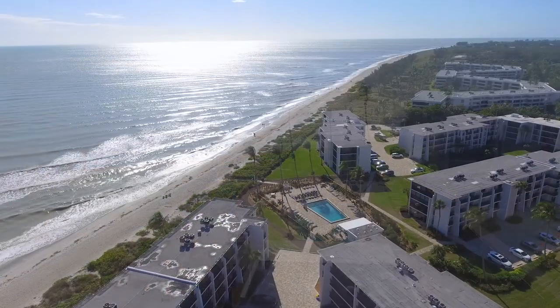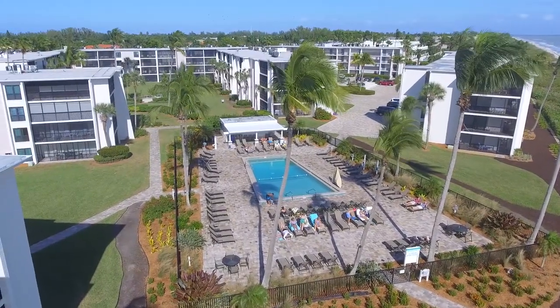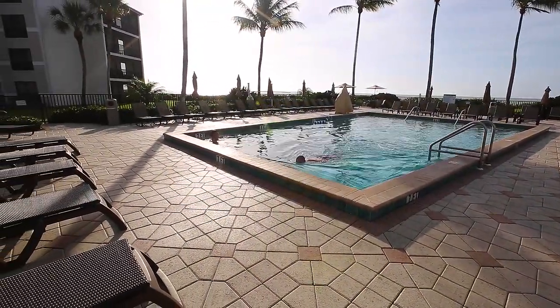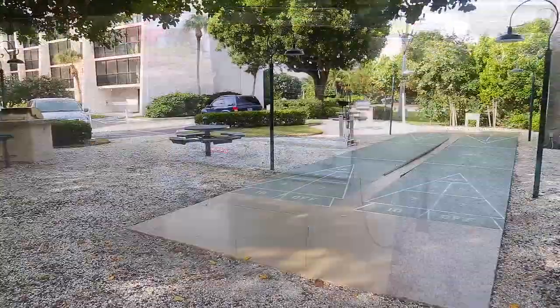Features of the Sundial condos include a half mile of beach, one of the few oceanfront pools on Sanibel, free wireless internet, barbecue grills, and shuffleboard.